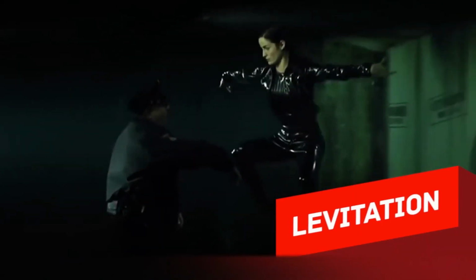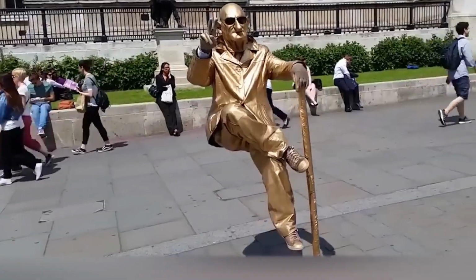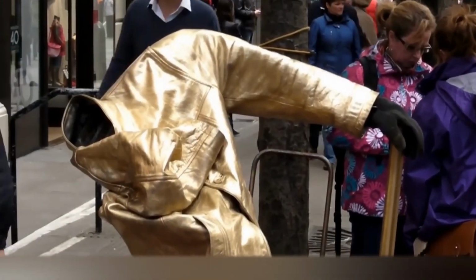Levitation. If you've ever been to Europe, you've probably seen in the center of any city some street magician levitating in the air. This magic trick is quite mysterious, but there is a simple explanation behind it.